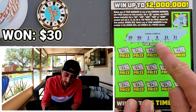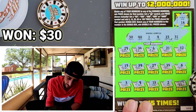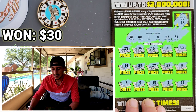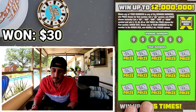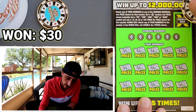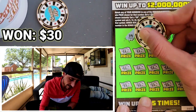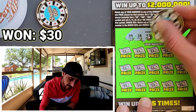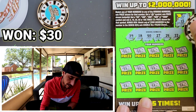30, 40, pesky 4, 23, and a 31. 29. And a good old 11. Nothing. All right, ticket 10. Now we're in my favorite set of tickets. 10, the 13 pretty much. Even 14, 13, there it is. 39, 18, 40, 27, 24, and a 22.